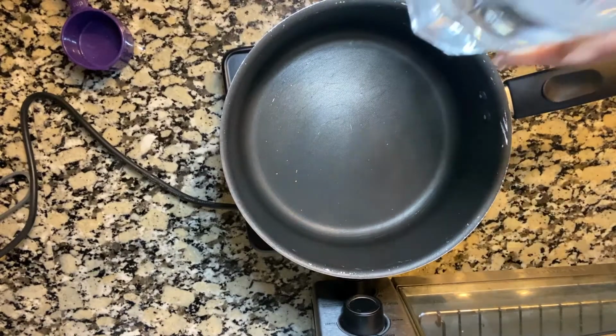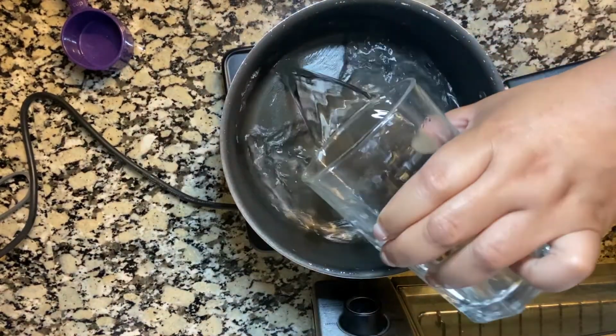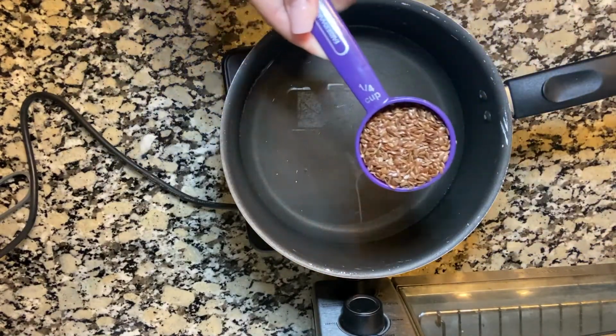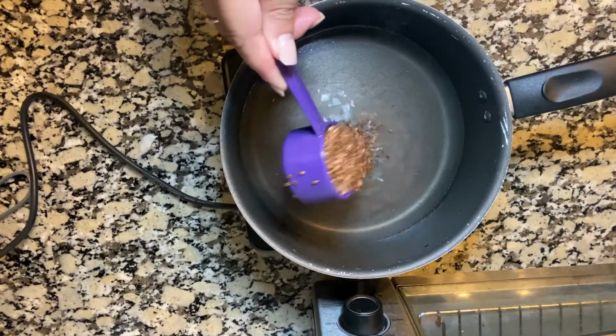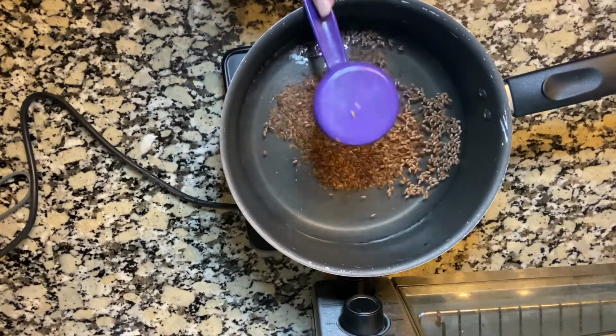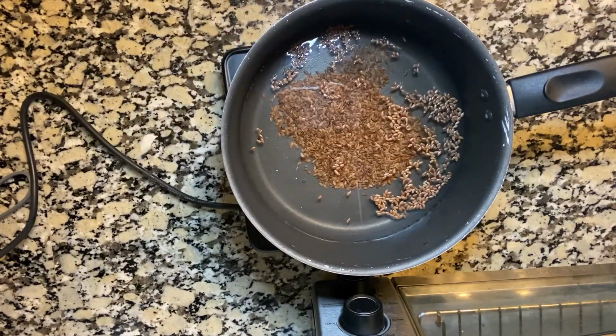So I did tell you guys I was going to show you a vegan option, and this is how you make flaxseed gel for people that don't want to use eggs. So 2 cups of water, I measured it before I put it in that glass. 2 cups of water, and then 1/4 of a cup of flax seeds. Put it in a pot, and then bring it up to a boil.